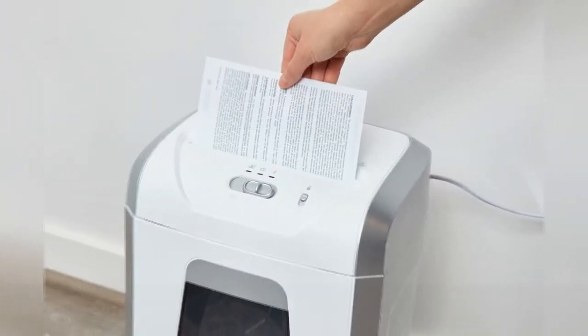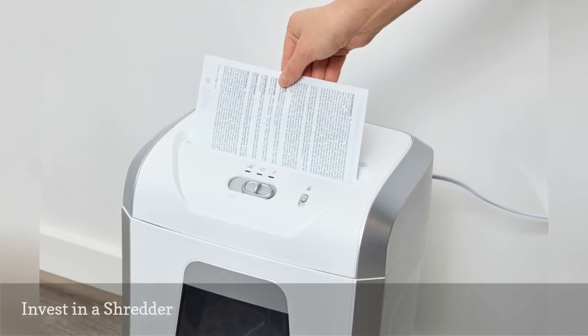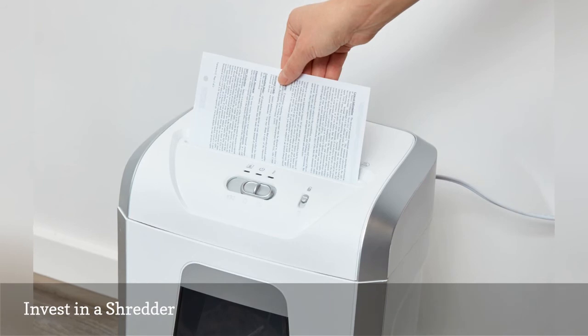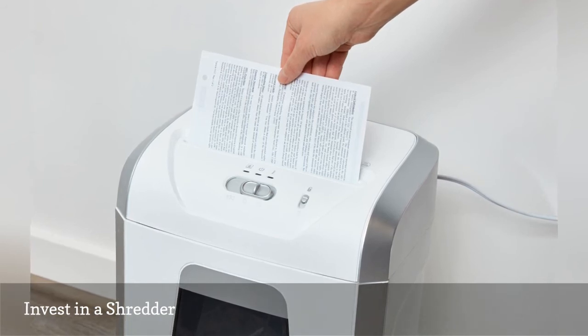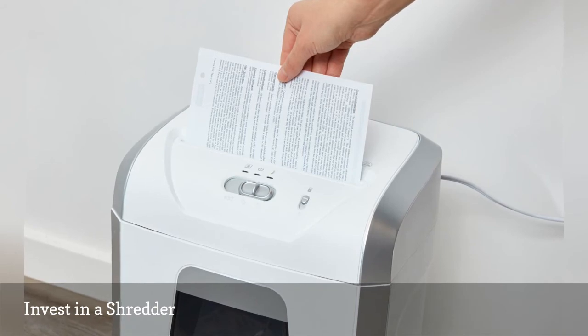If you have lots of paper clutter, a shredder will help keep it under control. Use a shredder as you go through the mail so these piles of junk mail don't even get a chance to accumulate. Also, periodically go through your files to see if there is anything you can shred.